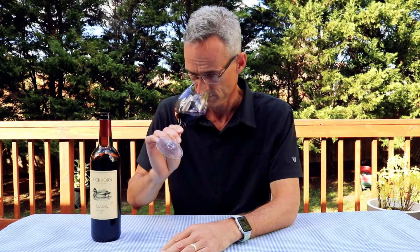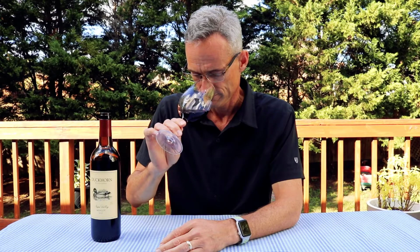Showing that classic deep ruby to purple color. The wine just smells elegant. It's fresh black currants, blackberries, black cherry, juiced and conserved. It is fresh black plum. There's this very elegant vanillin, cocoa powder, and cinnamon mixture from the oak aging.